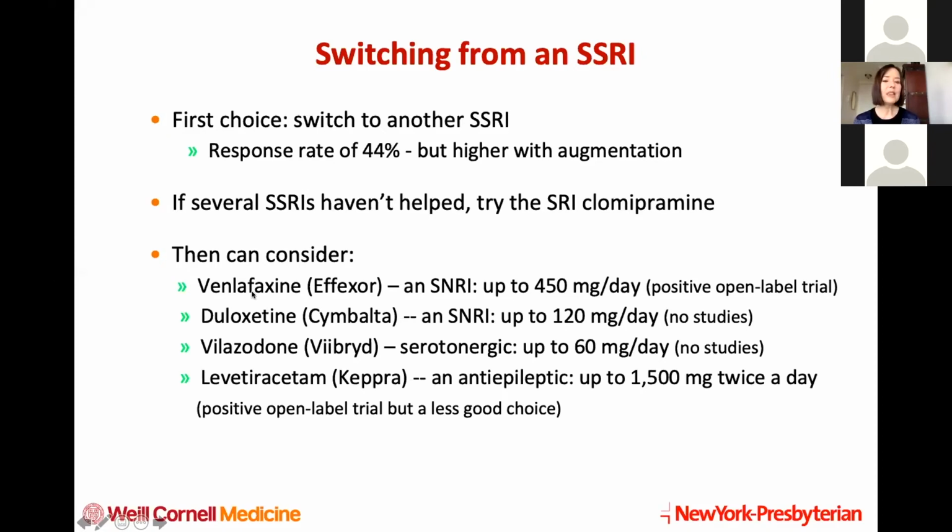So venlafaxine, there was a positive study in BDD, not a rigorous placebo-controlled study, but it did show that it was often helpful. I tend to use, if needed, up to 450 milligrams a day. Another SNRI, so these are serotonin norepinephrine reuptake inhibitors. They do boost serotonin. We have no studies in BDD, but I've certainly seen people get better with this medication. Similarly with Viibryd, vilazodone. No studies, but up to 60 milligrams a day.